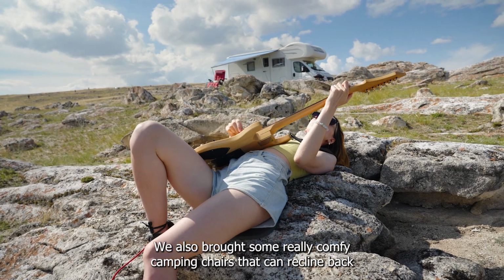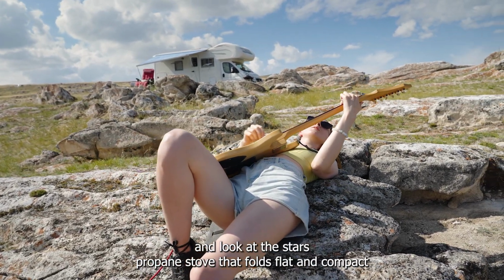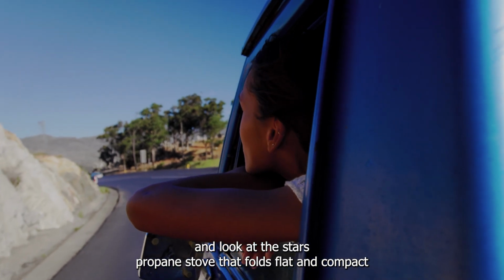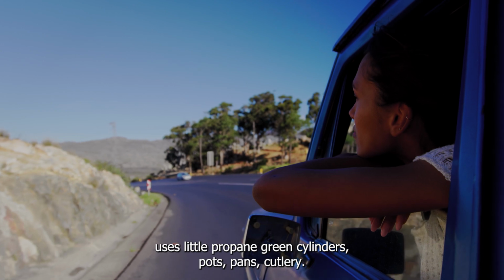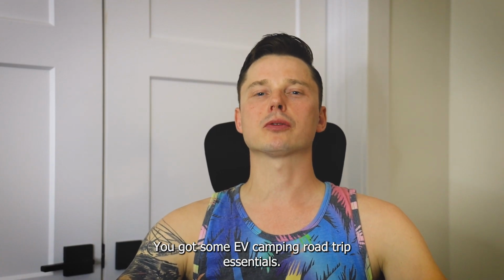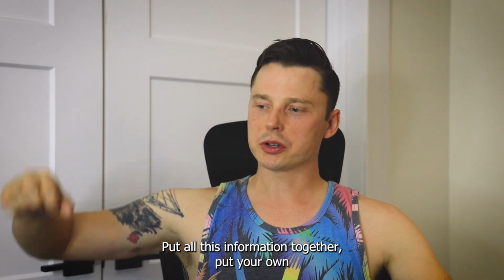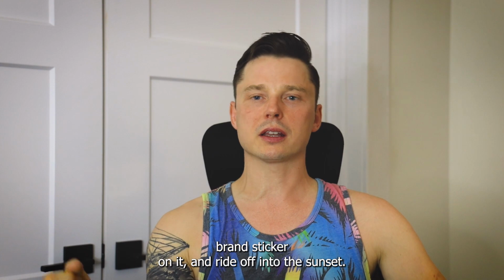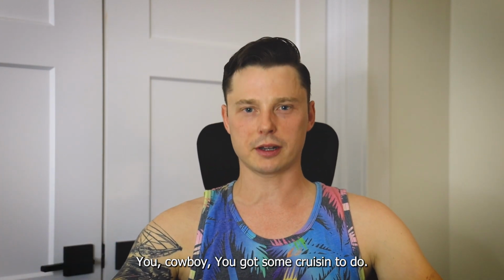We also brought some really comfy camping chairs that can recline back and look at the stars, a propane stove that folds flat and compact. They use those little propane green cylinders, pots, pans, cutlery. We brought all that stuff too. And there you go, you got some EV camping road trip essentials. Put all this information together, put your own brand sticker on it, and ride off into the sunset. You cowboy, you got some cruising to do.